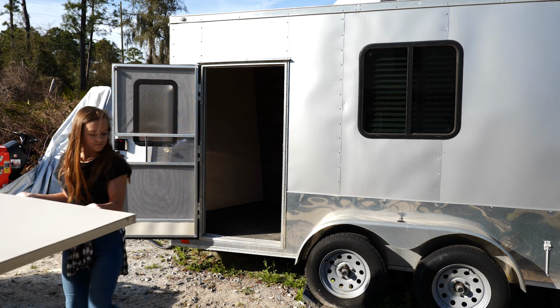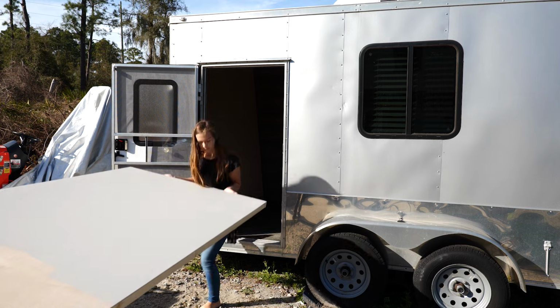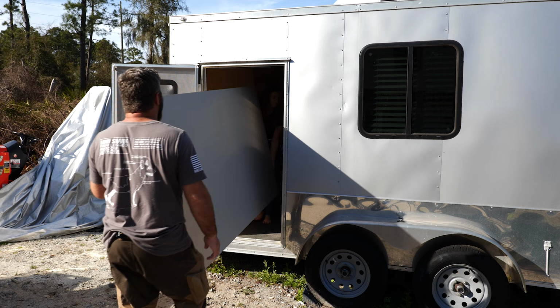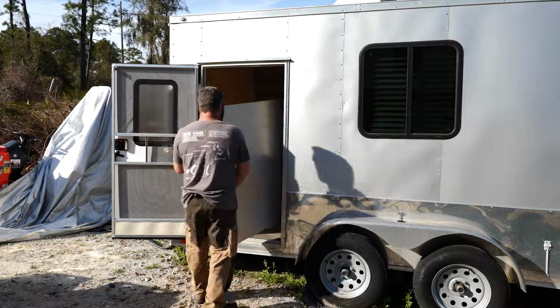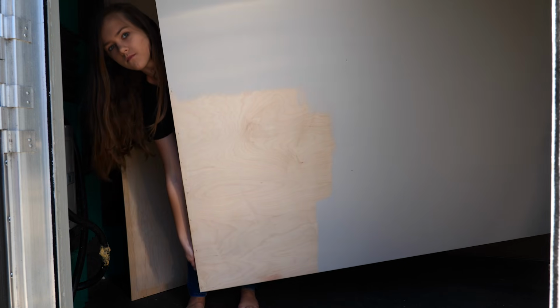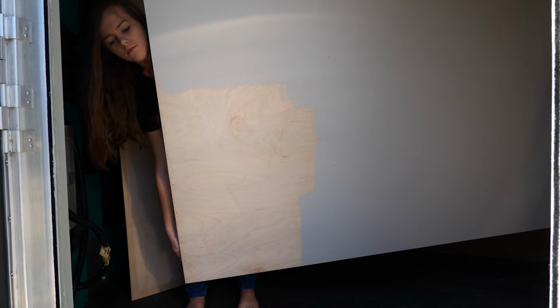Oh, the sun is bright. It's making me sneeze. Okay, turn it like that. Grab the bottom and kind of flip it towards you. The bottom part up toward you.